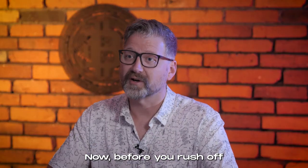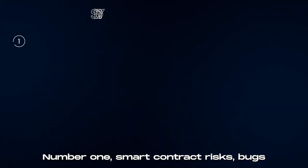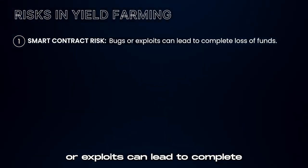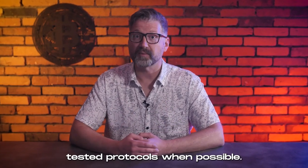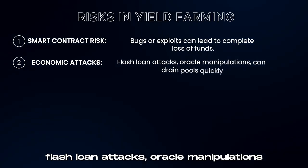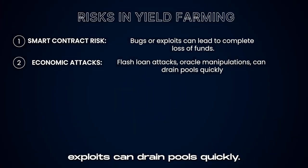Now, before you rush off to start farming, understand the risks. Number 1, smart contract risks. Bugs or exploits can lead to complete loss of funds. Stick to audited, battle-tested protocols when possible. Number 2, economic attacks. Flash loan attacks, oracle manipulations, and other DeFi-specific exploits can drain pools quickly.